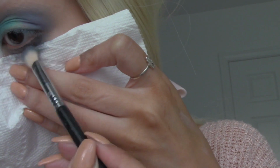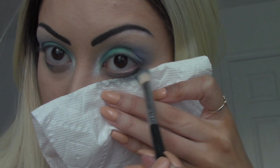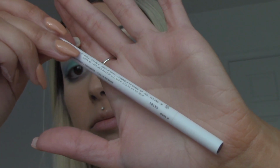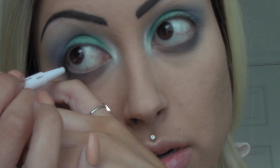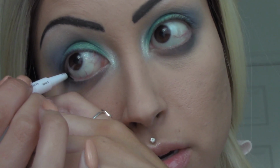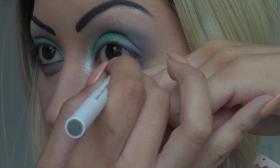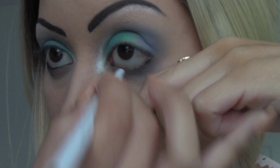So guys, next I just dipped into the shade Power, and I thought that would be really beautiful to smudge out on my lower lash line, so that's what I did. This shade is really perfect for these blue colors, so I love that all of these shadows work so nicely together.